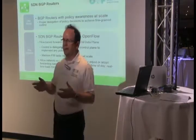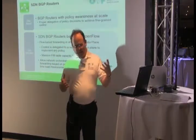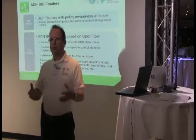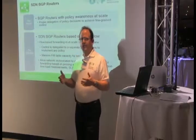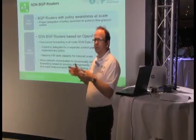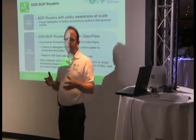And so this is where an SDN BGP router can come in, because obviously one of the things SDN really brings to the table is a lot more control, a lot more programmability. And so if you're able to use an SDN BGP router, then basically you can get that fine level of control. So certainly we get this need where we need these routers that have policy awareness at scale.